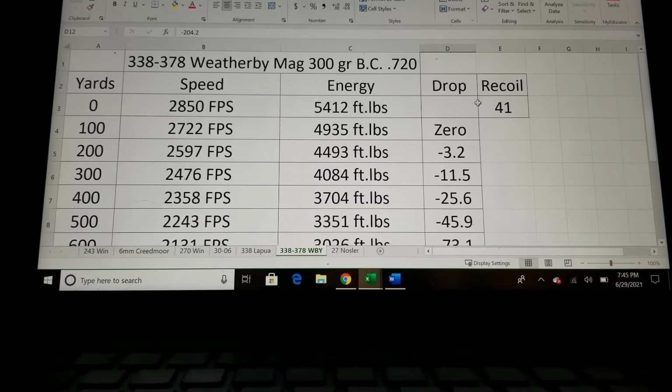So, let's go ahead and look out to ethical hunting distances. Even with this big beast of a cartridge, I would say 400 yards. Your velocity is 2,358. Look at the energy, 3,700 foot-pounds. Just to put that in perspective, the 300 Win Mag is around 3,700 foot-pounds at the muzzle. So at 400 yards, it's the same as a 300 Win Mag.